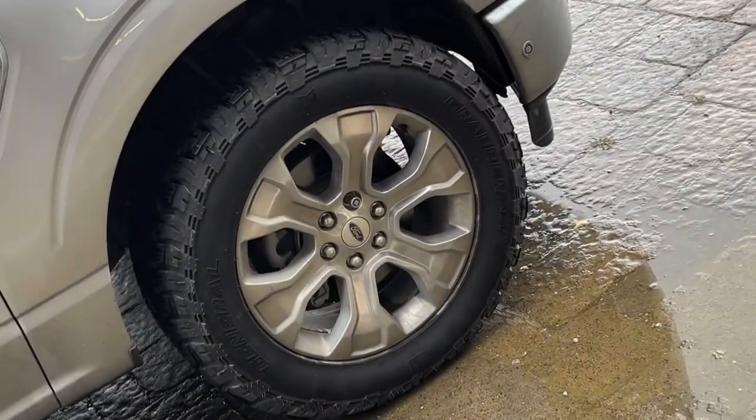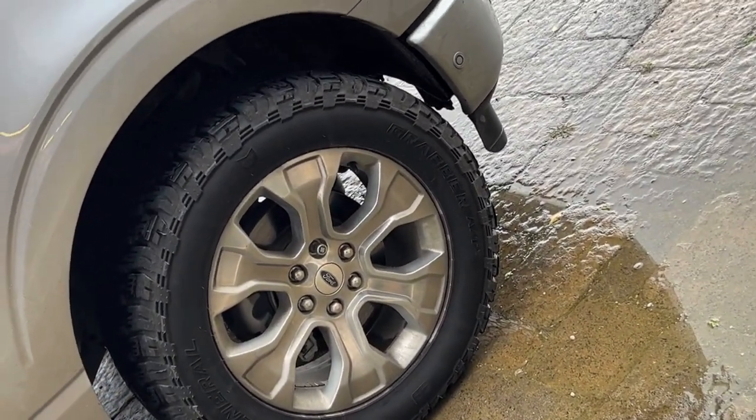We got the truck today. We got the General Tire ATs, and these things are absolutely awesome. But I'm slowly burning them off, just for a video. Not all at once, I'm just doing a little bit at a time, because, you know, it's entertaining, right?